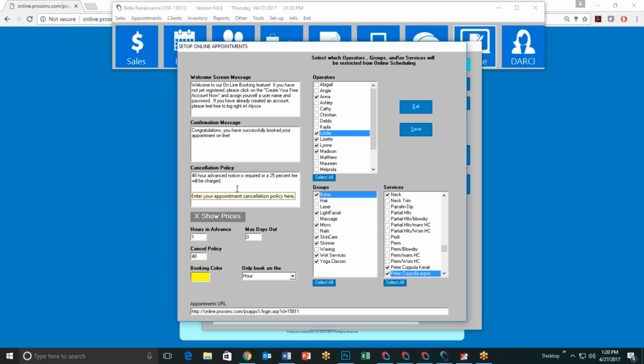Then the cancellation policy. This is precisely that. Whatever your cancellation policy is, that's what should be written here. During the process of booking their own appointment online, they will be shown that cancellation policy at least 2 different times. Right. And in the follow-up email, they will also receive that cancellation policy. So it's important that you put the actual cancellation policy there.